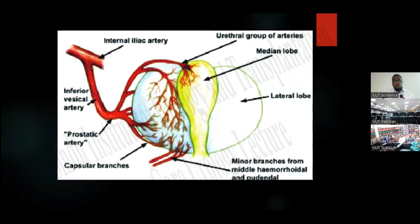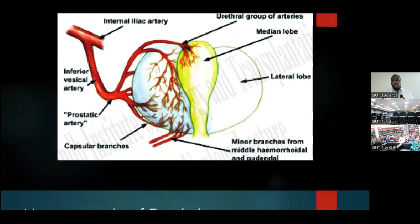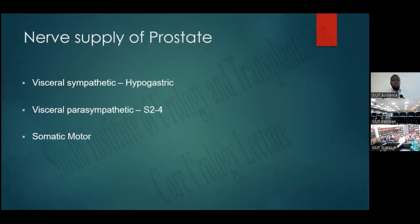This is the blood supply of the prostate. We all know that the main branch which supplies the prostate is the inferior vesical artery, which is a branch of the internal iliac artery. It also has minor supply from the middle rectal and the internal pudendal artery as well. The prostate has three different nerve supplies: the autonomic and the somatic, the visceral sympathetic and the visceral parasympathetic through S2 to S4.